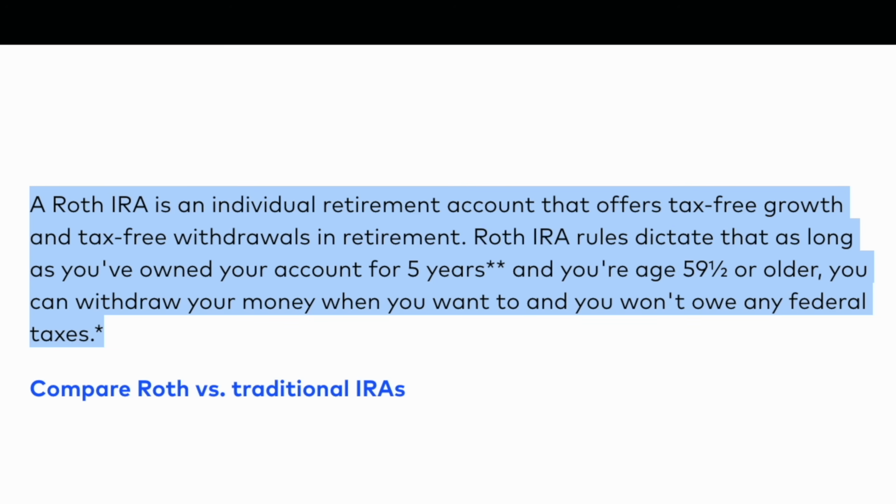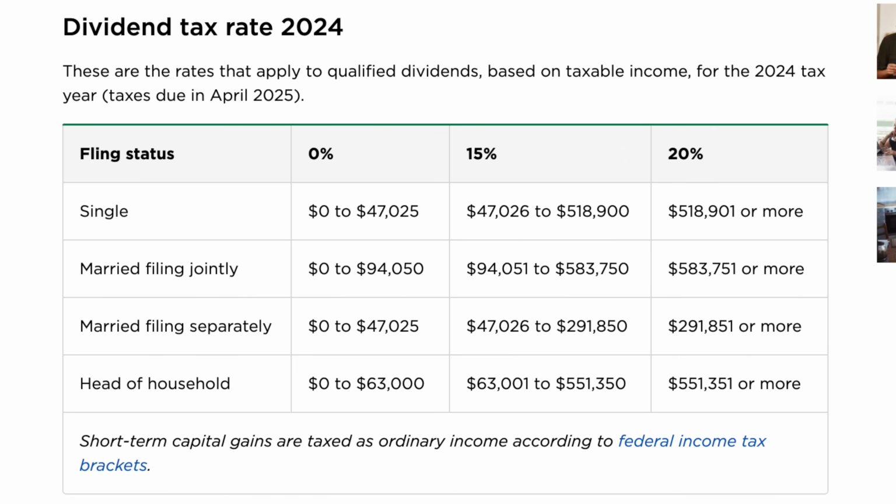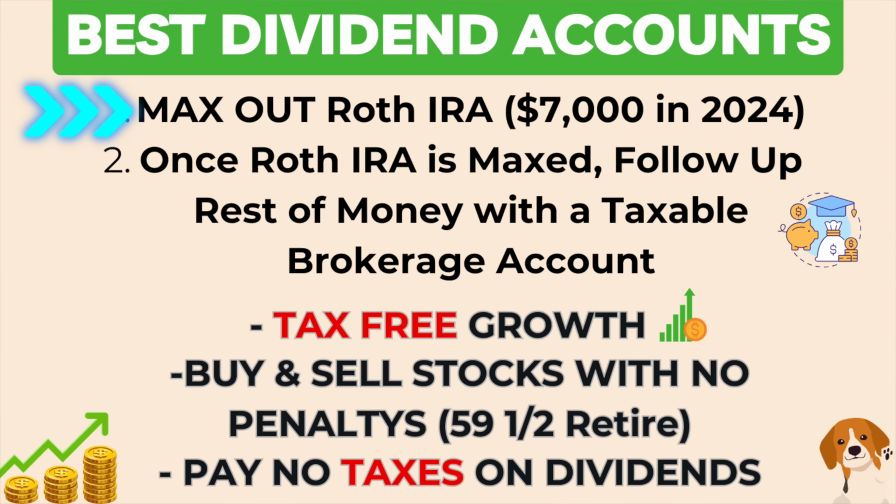Roth IRA rules dictate that as long as you've owned your account for over 5 years, this includes a fund, and you are the age of 59 and a half or older, you can withdraw your money when you want to, and you won't owe any federal taxes, hence it being tax-free. And as some of you may know, dividends do count as income according to the IRS and in tax code. So if you earn a certain level of income, you'll be taxed ranging from 0% all the way to 20%. Luckily, the dividend stocks in this video are qualified dividends, which are taxed at a lower rate than dividends that count as ordinary income. So to pay no taxes on dividend income, this is not financial advice, but look into a Roth IRA. And then step 2 is once your Roth IRA is maxed out, follow up the rest of your money with a taxable brokerage account.